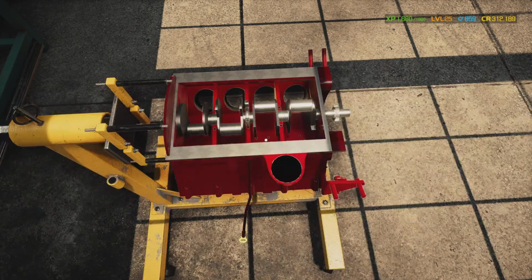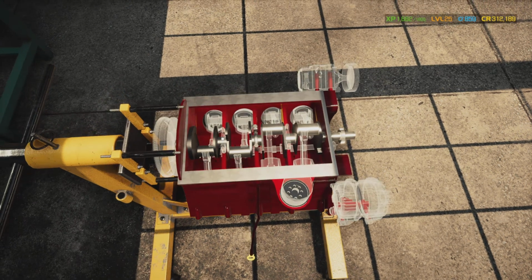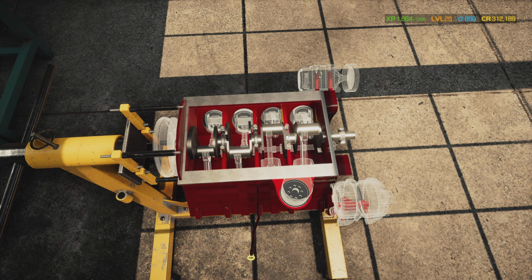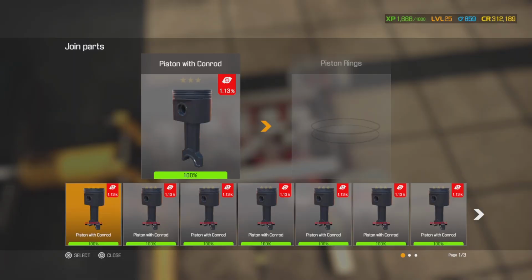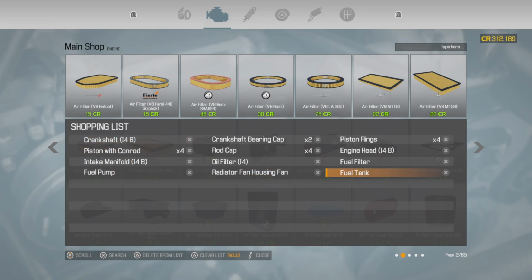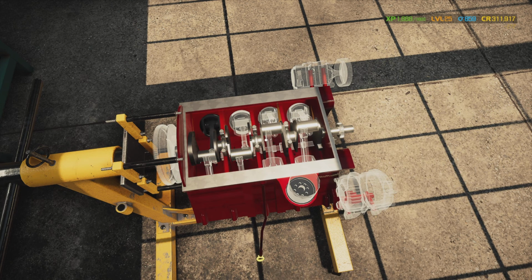Put our crank caps on. Come on now. Get on there, man. Just like that. Just like that. Alright, now we're going to go like this. Go boom, boom. Huh, rod caps. It was already in there. Alright, we need 8 of them. However, I'm not done with the paint department yet.